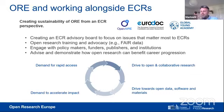What we have found, and in the image at the bottom, is that funding agencies and institutes now have a real big drive for open and collaborative research, a drive towards open data and software, the demand for impact and the demand for access. There are lots of changes that happen all of the time. And I think people who work in the industry or at funders and publishers don't realize that it happens so quickly that things like FAIR data are not something that everyone is familiar with. For example, I spoke to a lot of researchers who were like, what do you mean by FAIR data?